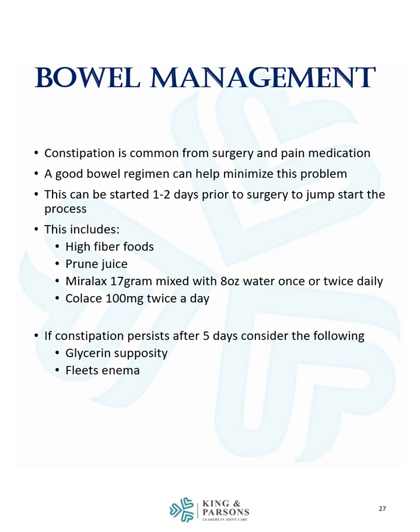A good bowel regimen includes high-fiber foods, prune juice, Miralax, 17 grams or 1 tablespoon mixed with 8 ounces of water once or twice daily, and Colace 100 milligrams twice a day. If constipation persists after 5 days, consider a glycerin suppository or Fleet's enema.